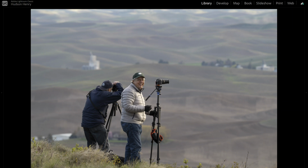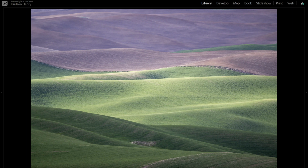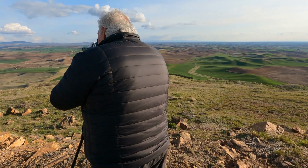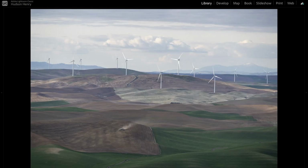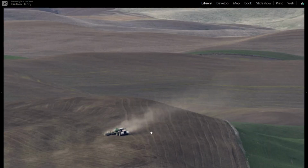And then this is this evening when we got out on Steptoe and it just started opening up. And there was very little haze and almost no wind. I mean, it was one of the nicest nights I've ever been up there. Yeah. And you can see the clouds are starting to part. Just like we talked about, we got these people out just working nonstop, tilling.